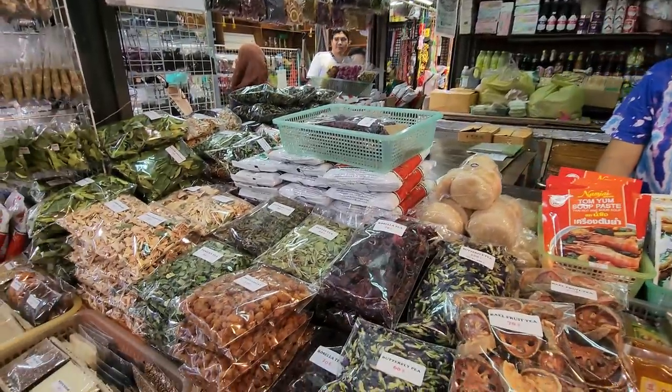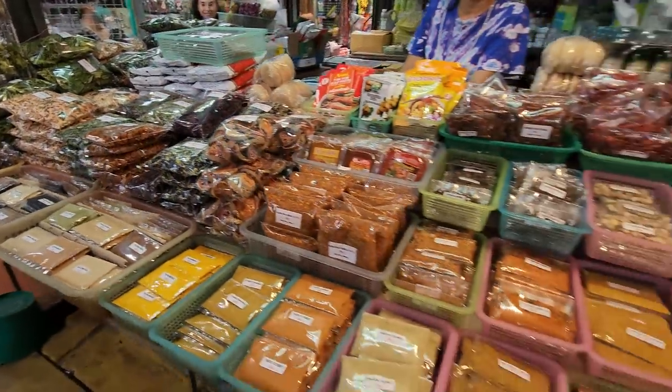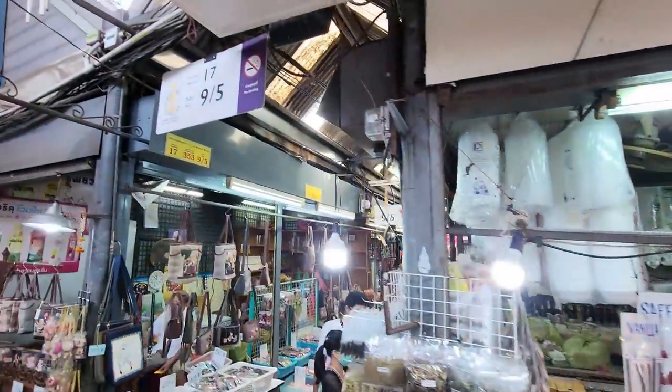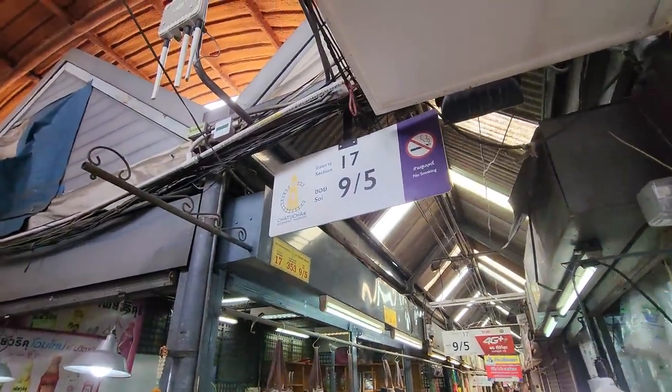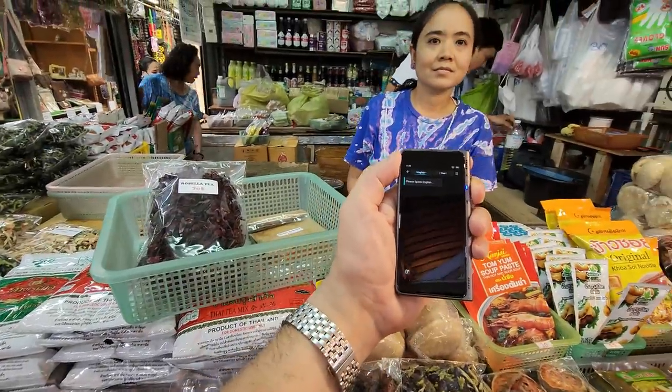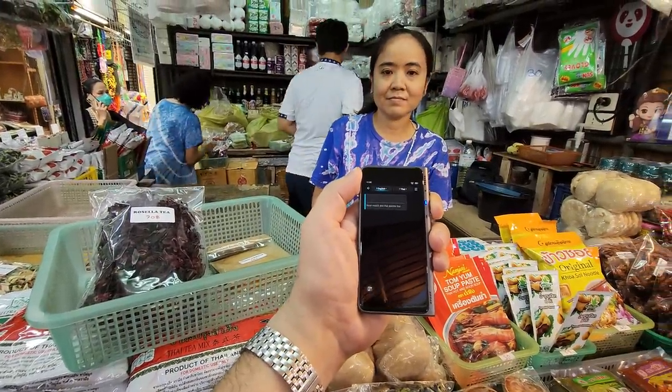So if you want to get some good spice here in Bangkok, in the Chatuchak market, you can come here to the Spice Smile, and this is in Soi 9.5, section number 17. We bought all these spices, so I will ask Kun A, how much are the spices for today? How much do we have to pay?